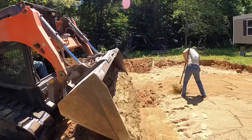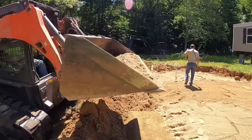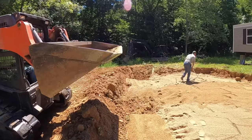I think you can pretty much probably put it. That's good right there, Aaron. That's good. I don't know if you can move down a bucket width, but that's where we need it.